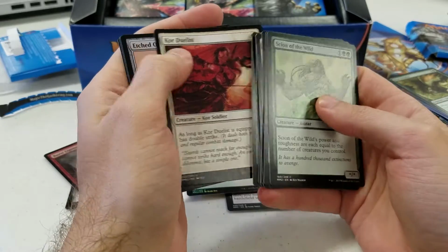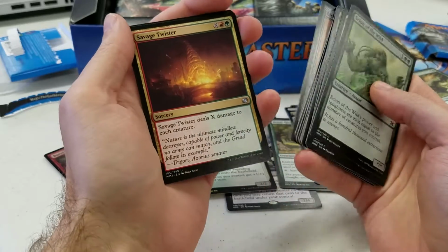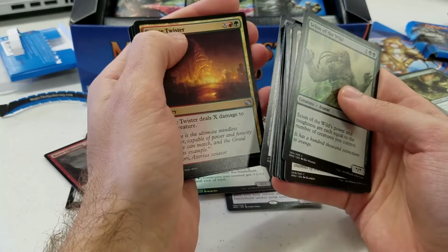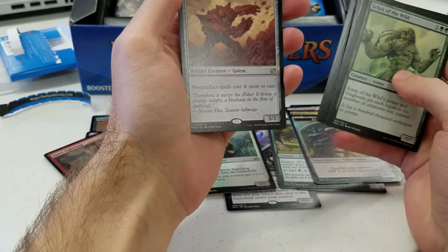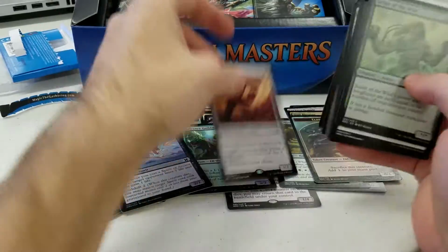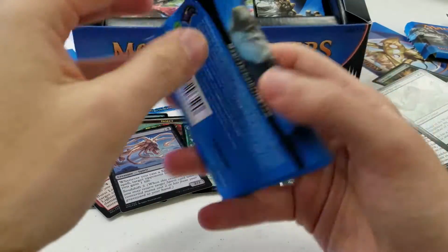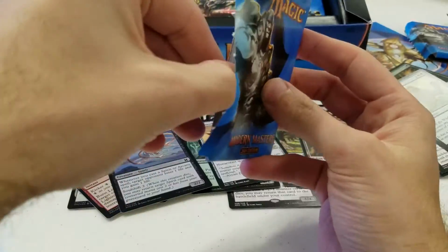So, Core Duelist. Ooh, get double strike. Etched Oracle. Savage Twister deals X damage to each creature. Okay, not bad. Lodestone Golem. Non-artifact spells cost 1 more, so that's artifact hate from an artifact. And a Thief of Hope foil. Yeah, that Thief of Hope brought us Lodestone Golem. Yeah. Goodbye, Hope.